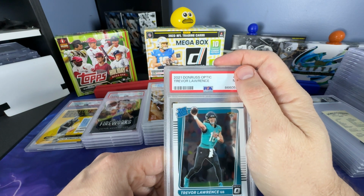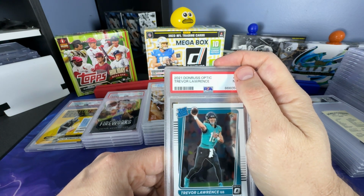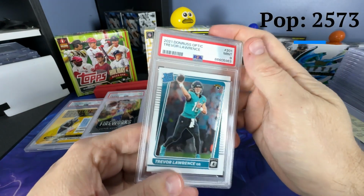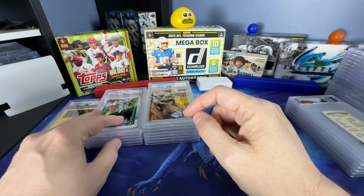After paying for them, I paid about $1 a card. So this is a 9, and whatever I make on that is gravy. You know, it was $1.